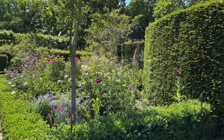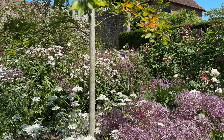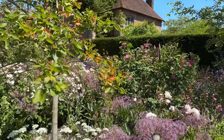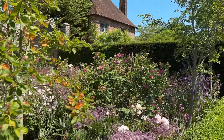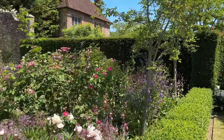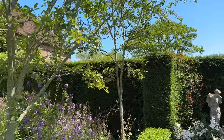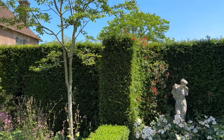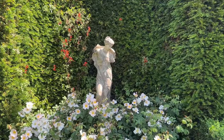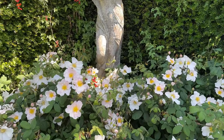In the middle of the rose garden, you can see a round lawn designed by Harold, and it's surrounded by a hedge. A very romantic and beautiful corner, and it reminds me of Italian gardens.